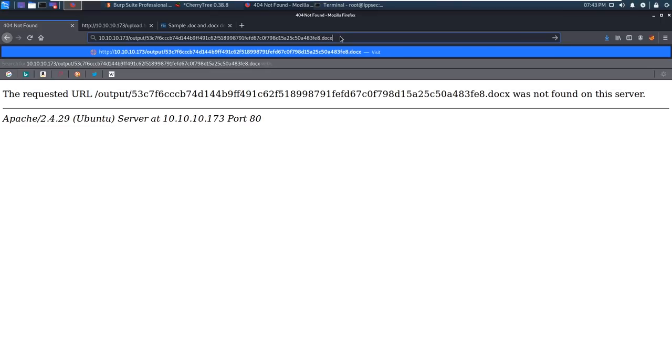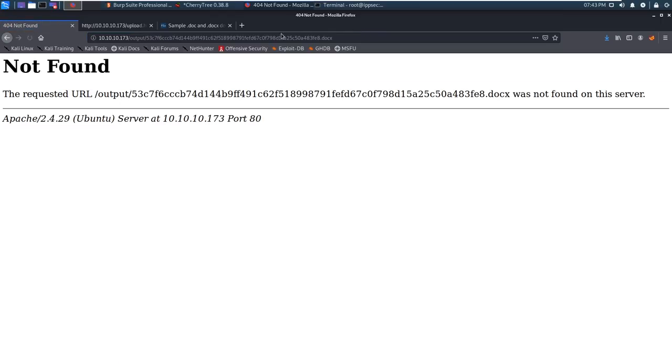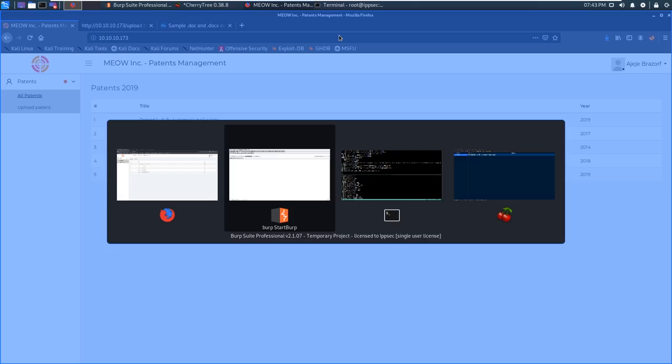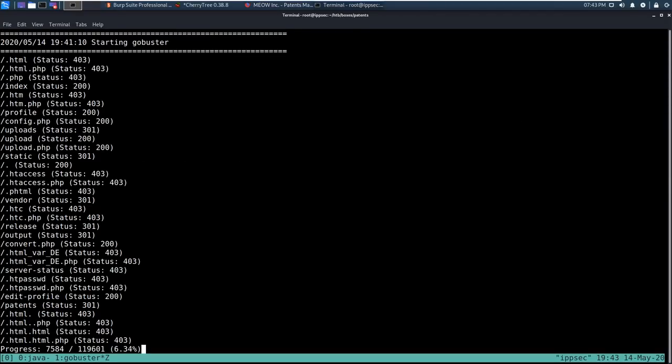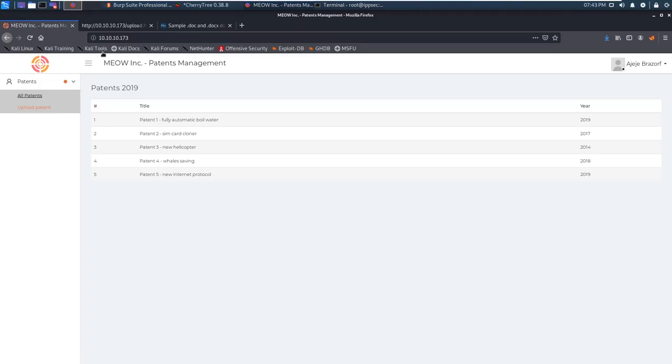I tried putting docx here to see if that file existed, see if I could find it where it's putting it once I upload it. Can't do that. So go back to GoBuster, and we have a few things. So let's see. We have slash profile. Config.php, upload.php. So we can take a look at what upload.php is.